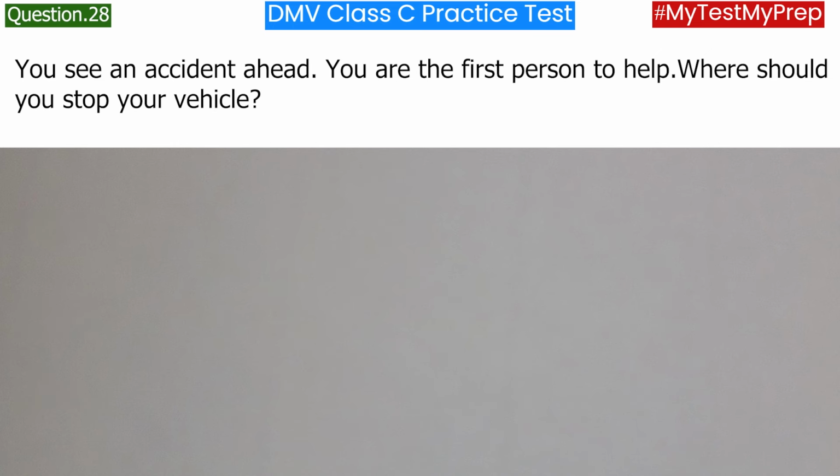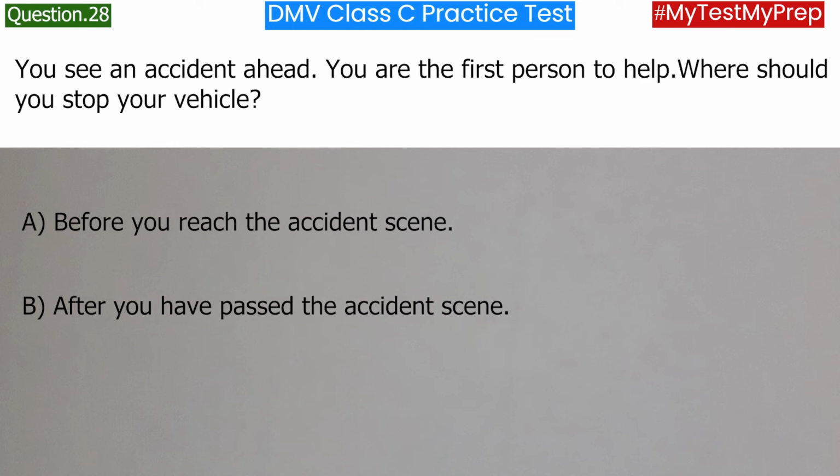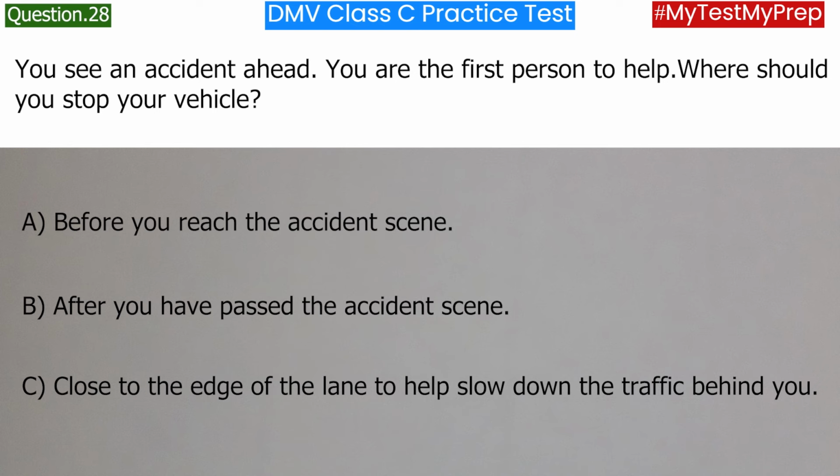You see an accident ahead. You are the first person to help. Where should you stop your vehicle? A. Before you reach the accident scene. B. After you have passed the accident scene. C. Close to the edge of the lane to help slow down the traffic behind you. Answer: B. After you have passed the accident scene.